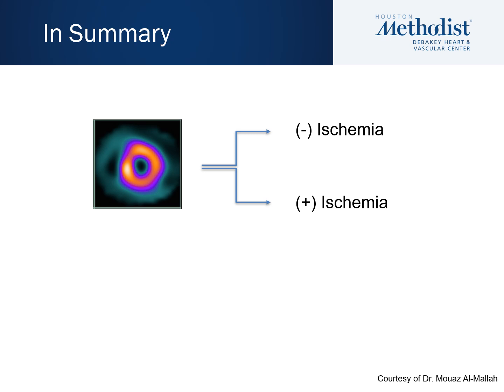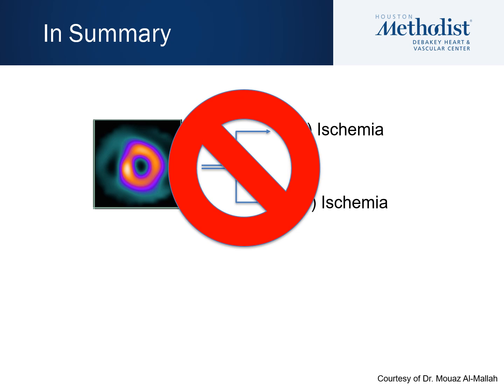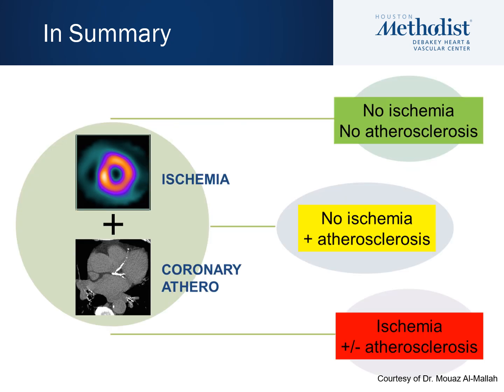So in summary, I hope I've shown you that the old way of doing things is ischemia and no ischemia. We should get away from this. We really should move to where we perform atherosclerotic imaging with our functional studies and report that the patient has no ischemia, no atherosclerosis, no ischemia, positive atherosclerosis, or ischemia plus or minus atherosclerosis.